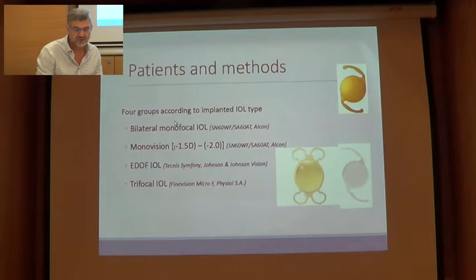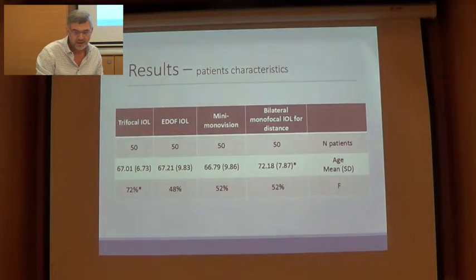These are the lenses that you were using. For the monofocal, it was the Alcon's, others Aquisoft or the IQ. For the monovision, we corrected between 1.5 to 2 diopters, so it is a real monovision, not mini mono. EDOF techniques and by trifocal fine vision. In each group, we have 50 cases.